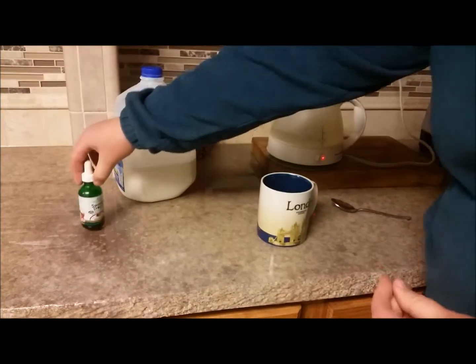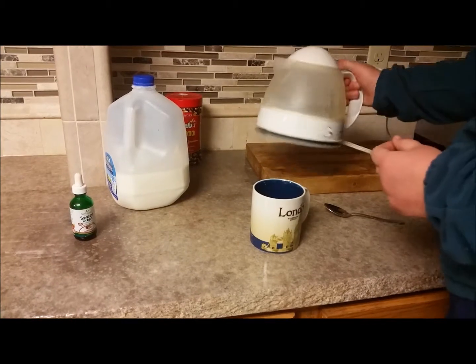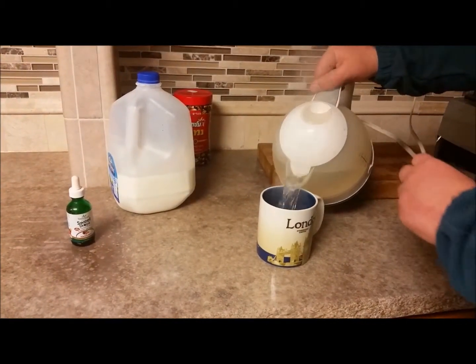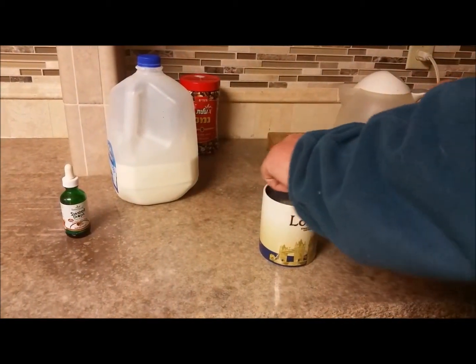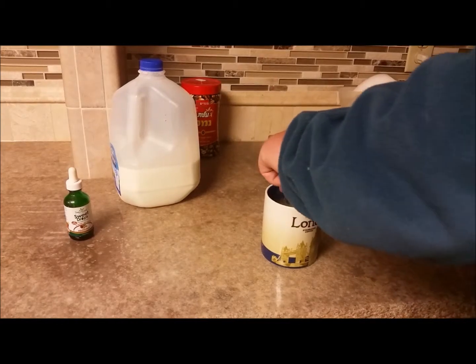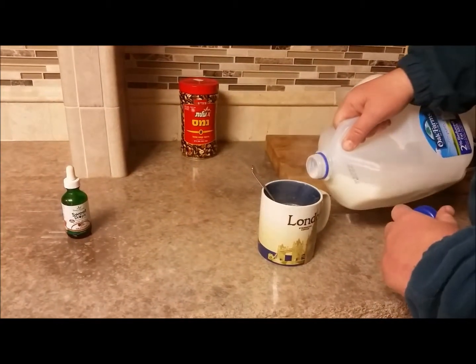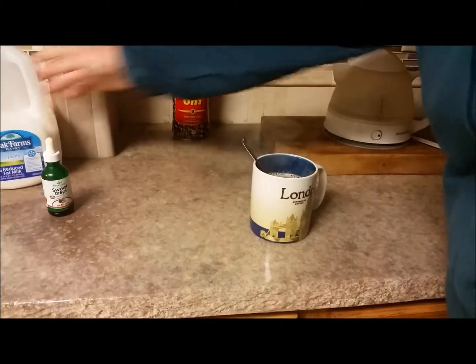Put a little bit of that in there. Normally, I have coffee with sugar and with milk. So you just put that in there. Stir it around. I just add regular milk. No, it's not cream, but it'll work.